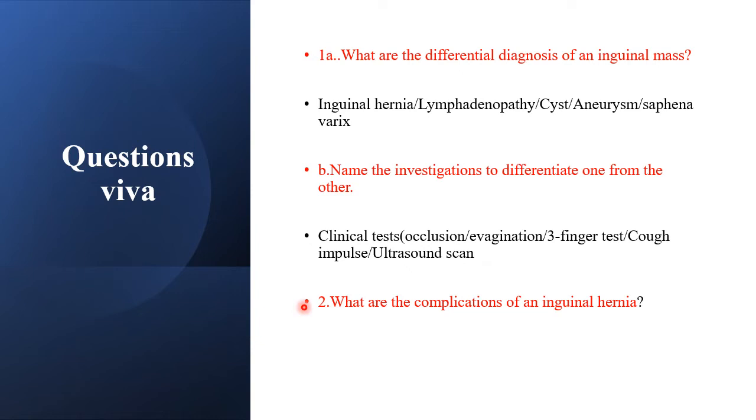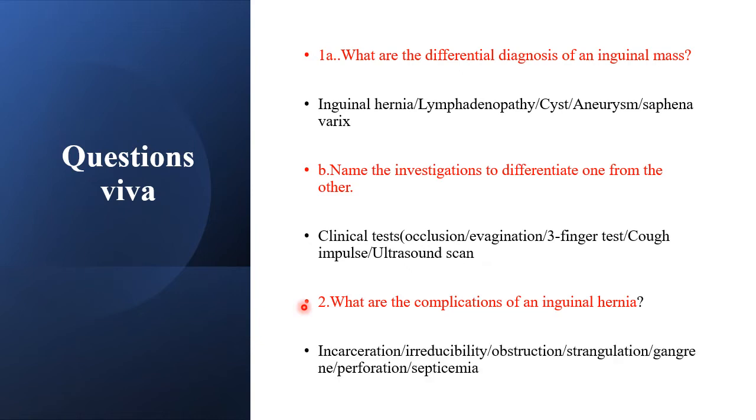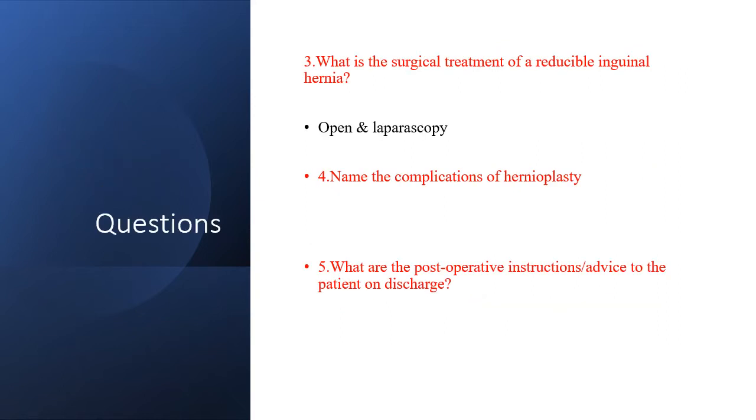What are the complications of an inguinal hernia? Incarceration, irreducibility, obstruction, strangulation, gangrene of the bowel, and perforation of the gangrenous bowel leading to septicemia. Question number 3. What is the surgical treatment of a reducible hernia? Surgical repair, which consists of herniorrhaphy or using a mesh, known as hernioplasty. It can be done either open or by the laparoscopic method.